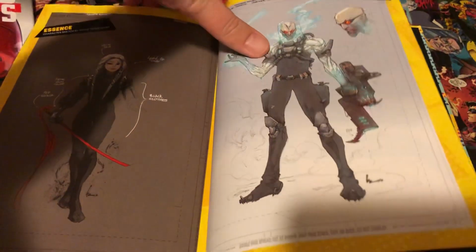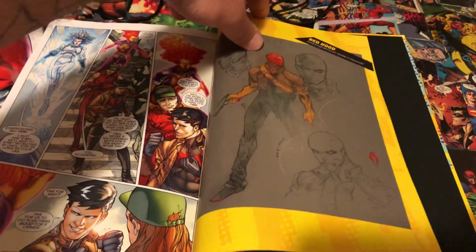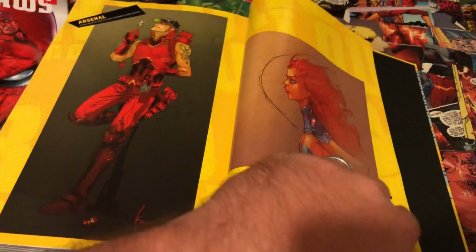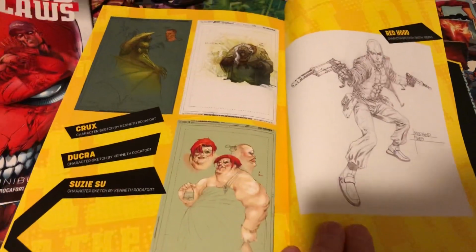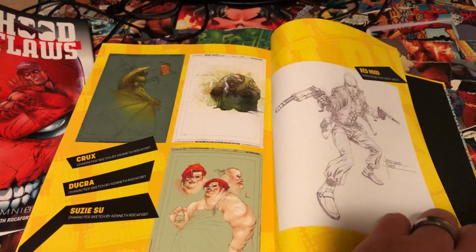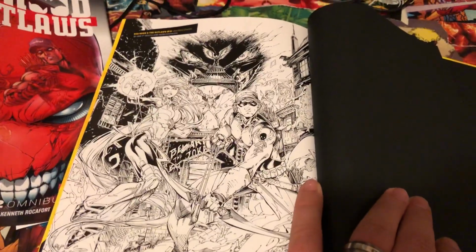So in the back, you have some concept art of the different characters here. Obviously starting off with the Red Hood, moving on to the trio here with Arsenal and Starfire. Then you've got Essence, Mr. Freeze. I am not a big fan of that design of Mr. Freeze. I don't know, I'm more old school, I guess. But yeah. Then you've got Crux, Dukra. Dukra is part of the League of Assassins that trained Jason Todd, according to the New 52 anyway.